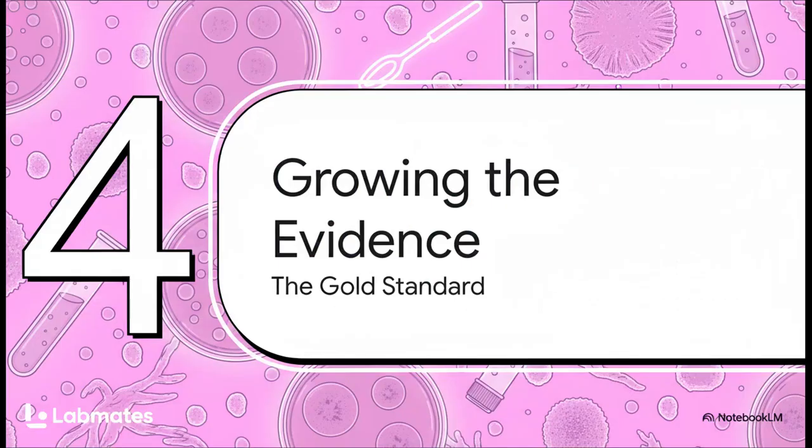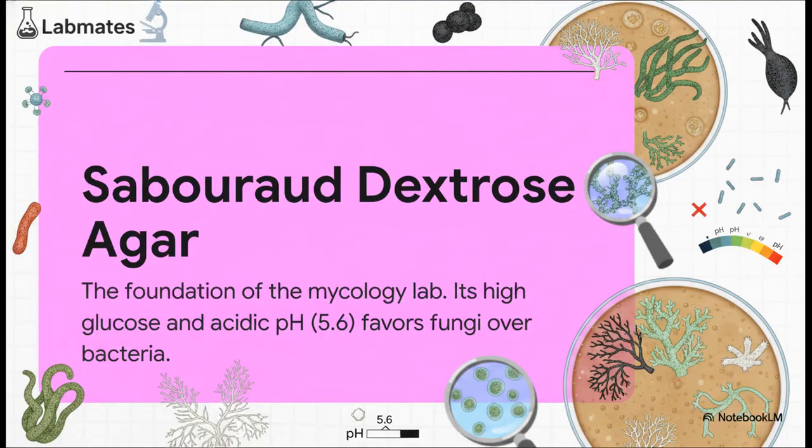So, while the microscope gives us some awesome, fast clues, the absolute gold standard for a definitive diagnosis is culture. This is where we literally grow the evidence, creating a pure, living colony of the suspect that we can study in much, much more detail. And the foundation of any mycology lab, and I mean this has been the case since 1910, is this stuff. Sabouraud dextrose agar, or SDA. This was designed specifically for fungus.